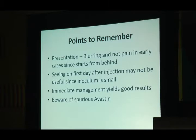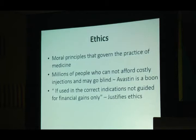Points to remember, the presentation is usually blurring and not a pain in early cases, since it starts from behind. The patient comes with, unlike a cataract surgery where pain is the most important thing. And first day it may be normal, but 3rd or 4th day they can have a problem, since the inoculum is very small. Immediate management gives good results. And beware of spurious Avastin, already mentioned.